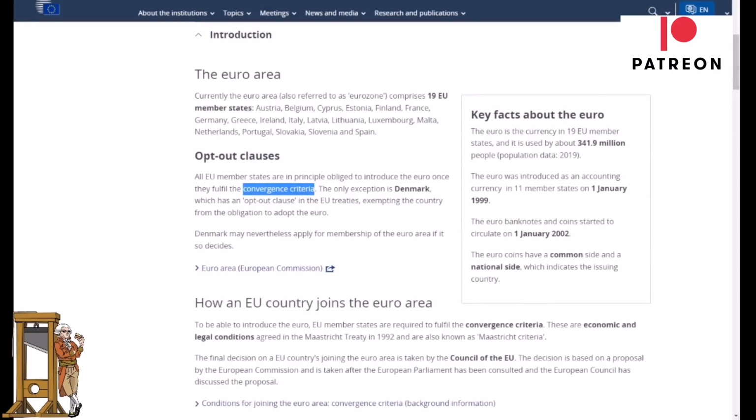So, what's important about this is that the convergence criteria goes along with EU membership. So if you want to become a member of the EU, you are obliged in principle, it says, to adopt the euro. But for example, there are countries that are a member of the EU, but they're not using the euro. For example, Poland, Denmark, as we saw here, and Sweden. Now, it's possible for a country to become an EU member, but not introduce the euro, but promise to do so. So if they are saying, look, we're working on our convergence criteria, and they submit a request to join the euro to the European Commission and the Council of Europe, but if it's rejected, well, they don't join the euro.